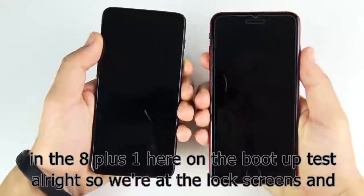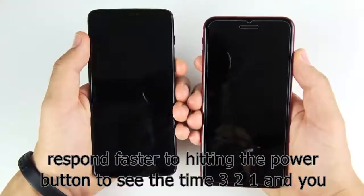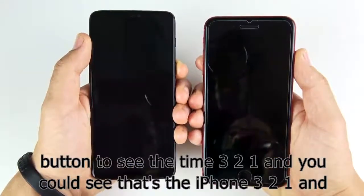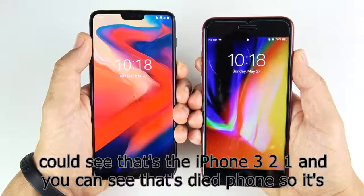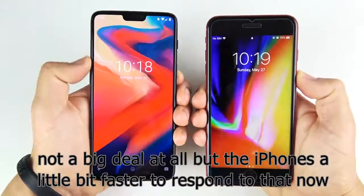All right, so we're here at the lock screens, and I want to see which one responds faster to hitting the power button to see the time. 3, 2, 1, and you can see that's the iPhone. So it's not a big deal at all, but the iPhone's a little bit faster to respond to that.